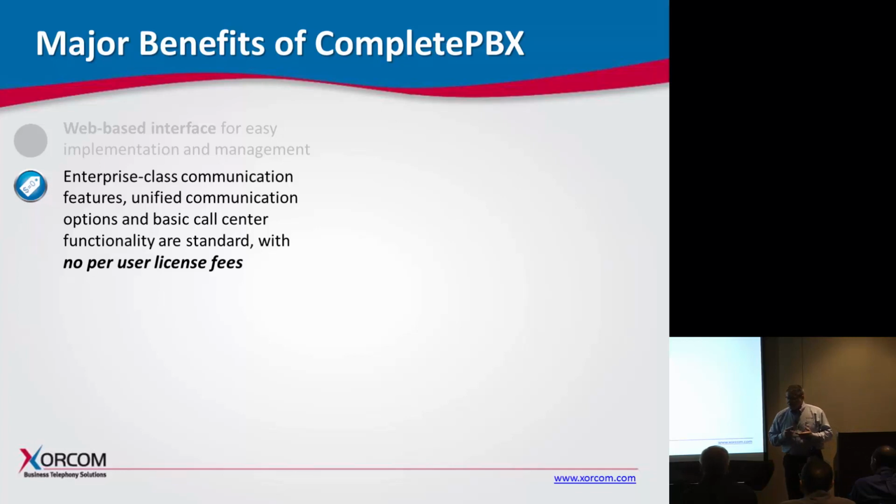Enterprise class communications, unified communications, and everything from basic call center all the way on up. So to place a call, to transfer a call, to build a queue, to build a call center environment, all included in Complete PBX. The important thing here also to note is you install Complete PBX today, your client is growing, you need to add 100 phones, maybe a small call center down the road. Well, there are no end user, or per user I should say, license fees. That's very, very strong and very powerful in the marketplace.